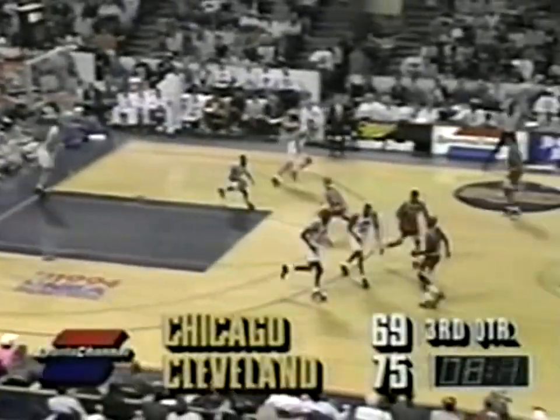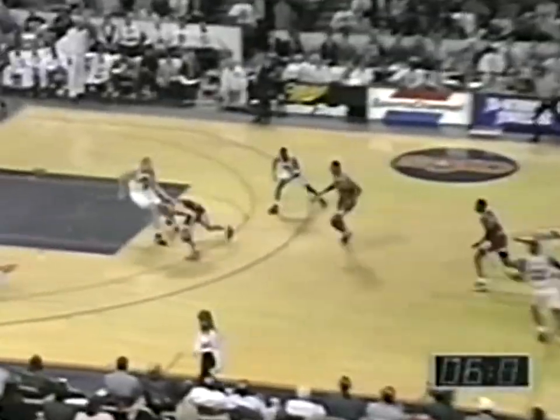Horace will run the baseline. Scotty wanted JoJo to go down in the corner. Picks it up. He's open. Scotty from 15 put it in, with 8.6 seconds remaining. And taken away by Steve Kerr. 3 seconds. 2 inside. Horace for the slam. What a great finish to the third period for the Bulls.